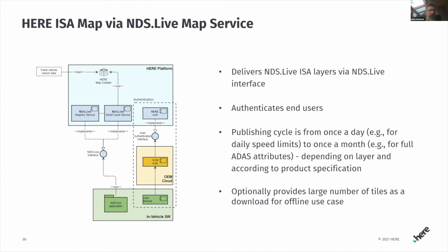We also provide the option, I say it a bit carefully, to download groups of tiles in the so-called offline mode. That means a vehicle can download, let's say, a group of NDS Live tiles while connected on Wi-Fi. We provide that because some car manufacturers have legal restrictions in some countries or other technical or business reasons why their vehicles cannot always be online and connected to the NDS Live service while driving.